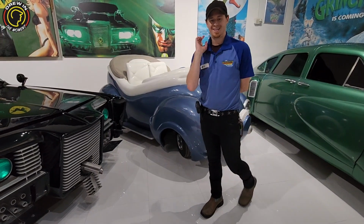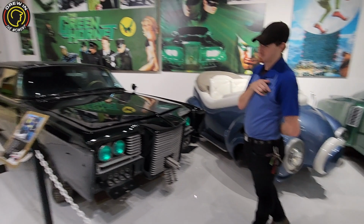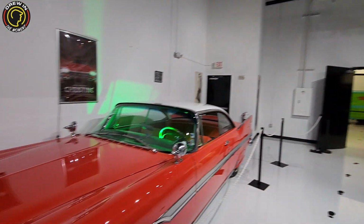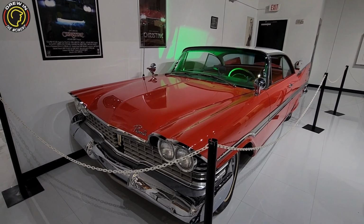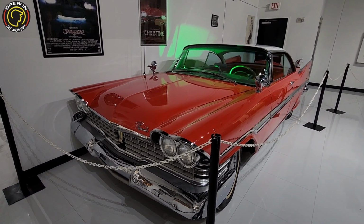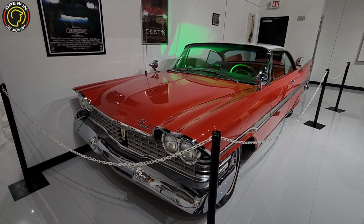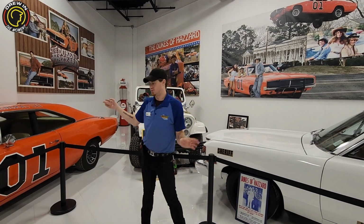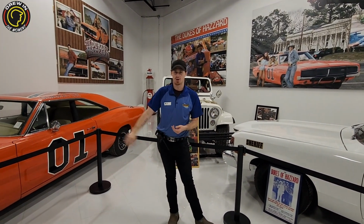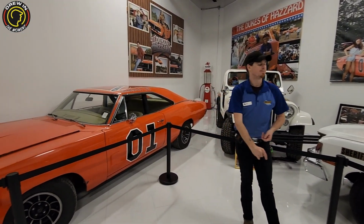That's helpful. Now, behind you is possibly the deadliest car in our entire museum. It must be Christine. Yeah, dude. No way. The haunted car. Dude, Stephen King.